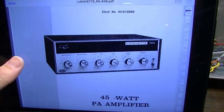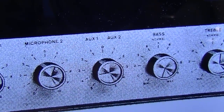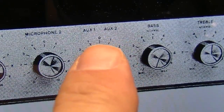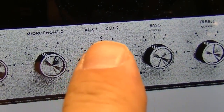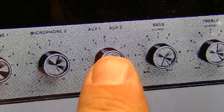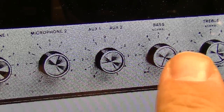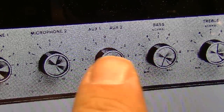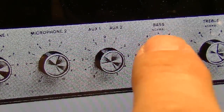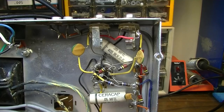Here's the manual, by the way. And this auxiliary control on the faceplate, you can turn the control one way to turn up auxiliary 1, and the other way to turn up auxiliary 2. Well, I think we'll eliminate that and instead make that a mid-range control. So we'll have bass, treble, and then mid-range over here. I know it'll be kind of funky, but it'll be better having one mislabeled thing than trying to move the bass here and the mid-range there.